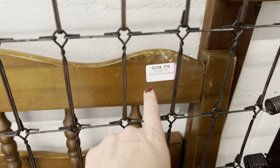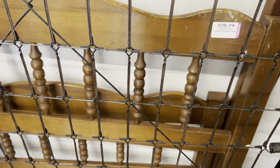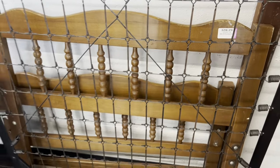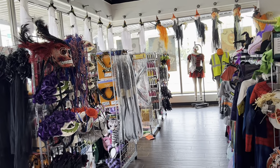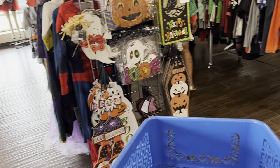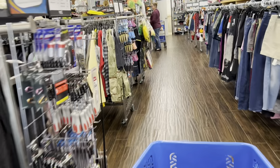Here, I wanted to point out these beautiful spindles on this little bed. It is almost worth the price just to have the spindles, but I would not want to get this and take the beautiful bed away from somebody that might need it. But if that was at a garage sale or at a dump or on the side of the road in the garbage, I would grab that and use it just for the spindles alone.